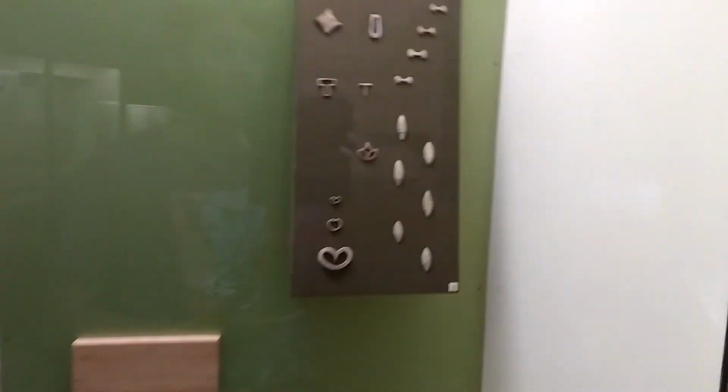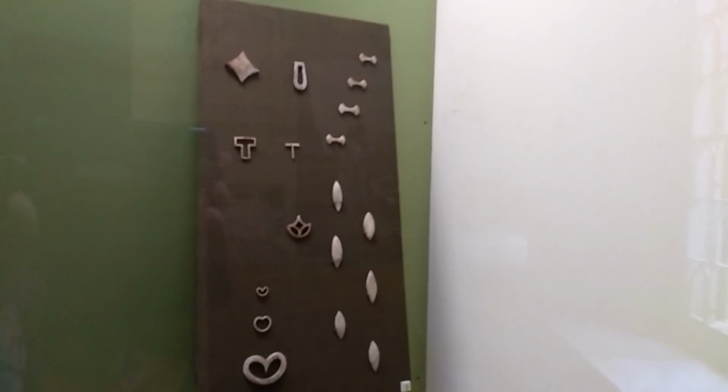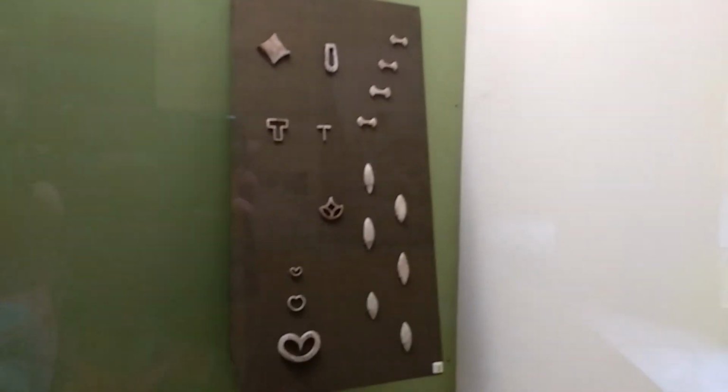Now, jewelry is something that we are very, very proud of in our Indian tradition because it's crafted very carefully. Each piece is unique. There's no pieces of jewelry that are the same. And that's the beauty. You'll never find something that's exactly the same.